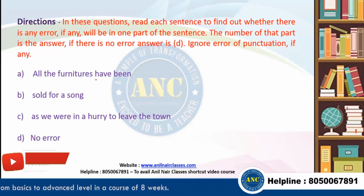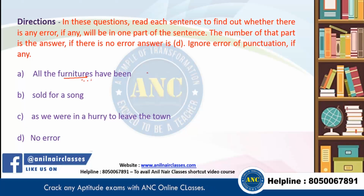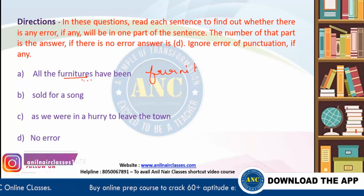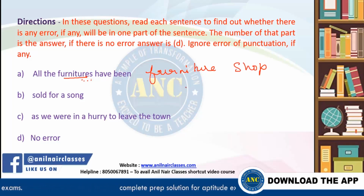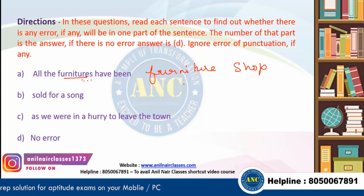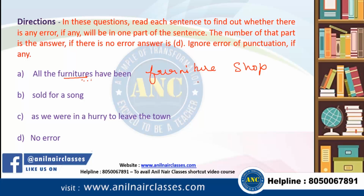Next, all the furnitures have been sold for a song, as we were in a hurry to leave. Now, the furnitures. There is no word called furnitures. It's not present in the plural form. The correct form of this word is only singular, furniture. We always say furniture. There is a furniture shop. In the furniture shop, you'll have lot of furniture, right? You'll never say furnitures. Say, I'm going to buy furniture for my house. I may bring two big sofas, one small sofa, one dining table, one bed, whatever it is. Even if I'm buying 10 items, I'll still say I'm going to a furniture shop to buy furniture. Here it's always present only in the singular form.